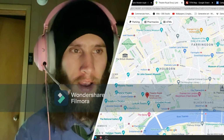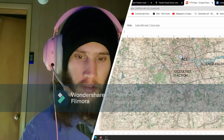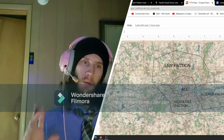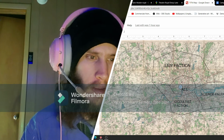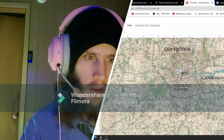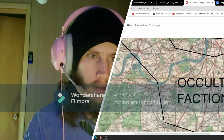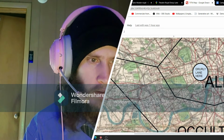And from here, I've gone ahead and put this up with that other map over here. So with this, I have how I would imagine the factions would be set up. Within this, you have the law, the occultists, and the science, and then everyone all mixes in the middle. And if you zoom in, Drury Lane Theater, or Drury Lane, is right up in here.